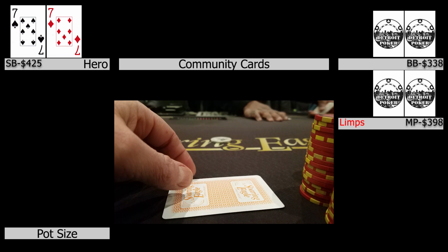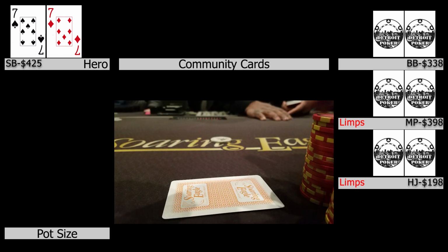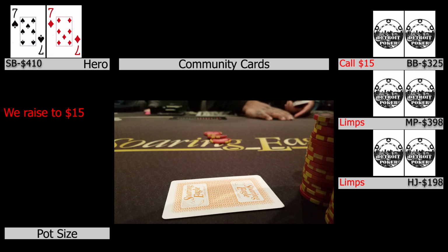Anyways, middle position limps. Maybe they'll just let them go. The hijack limps. And we decide to raise. Bump it up to $15. And the big blind cold calls 15.